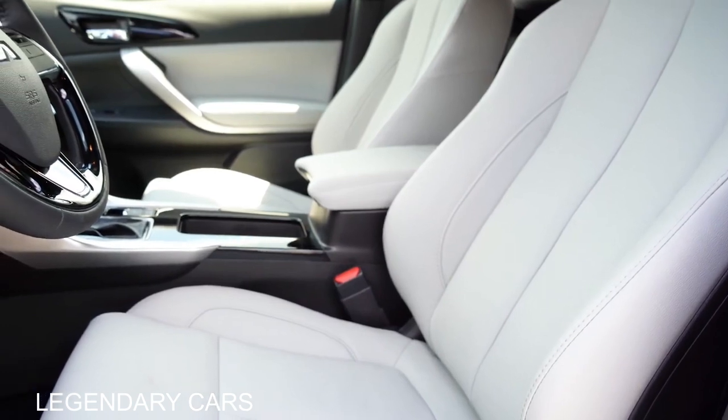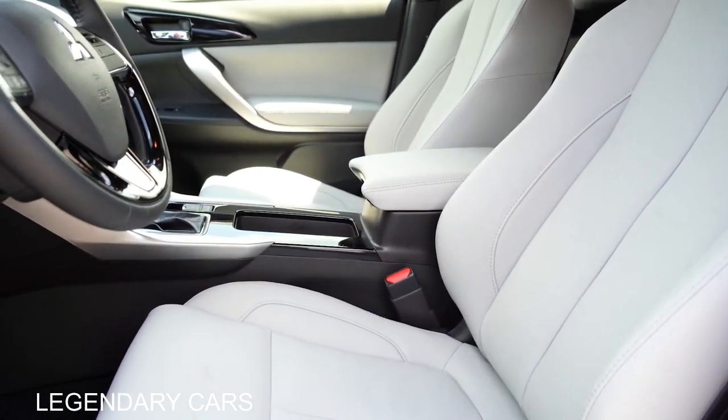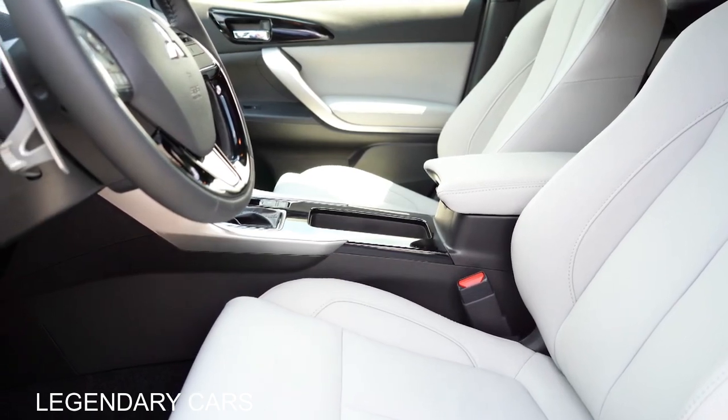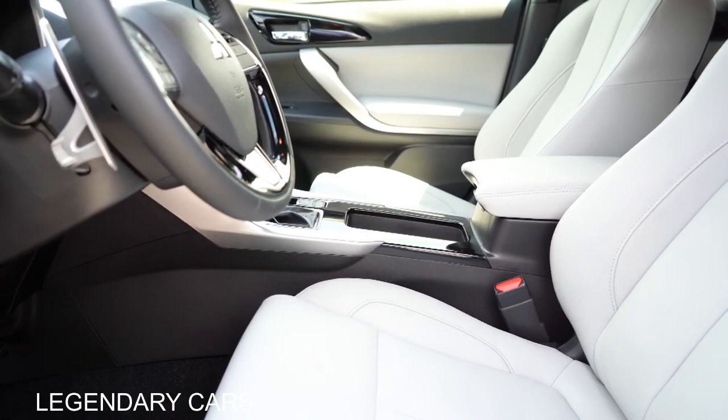Heated front seats for the LE trim level and up. 8-way power driver seat for the SE trim level and up. 8-way power adjustable passenger seat then for the SEL trims. Overall, for our SEL that we have today, seating was plenty fine, certainly comfortable, so no issues with taking this thing on a short test drive that I did today.